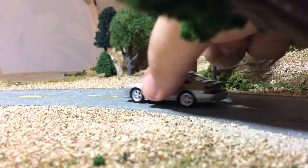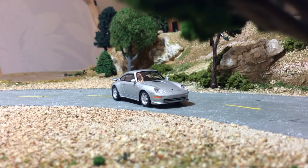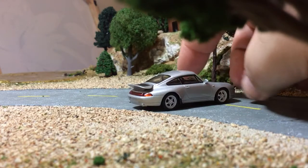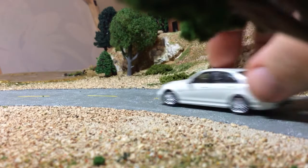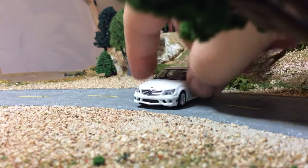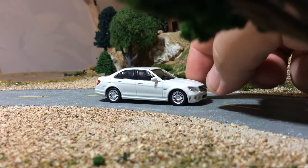Here's a Porsche. This is, I think, one of the nicest 1/64 Porsches I've ever laid eyes on. Totally incredible. It just looks so perfect. The stance on all of these cars is spot on. Never any issues with that. Here we have a Mercedes-Benz. I think it's a C-Class. Another sick car from Kyosho. There's your front end. Just so nice looking.